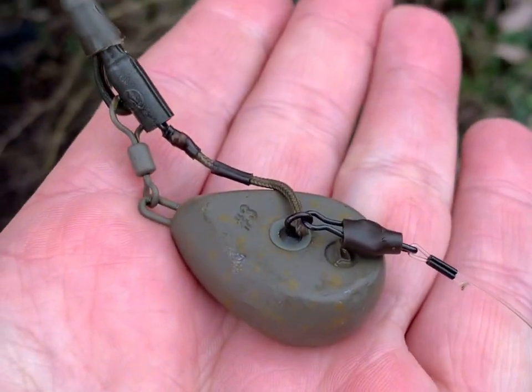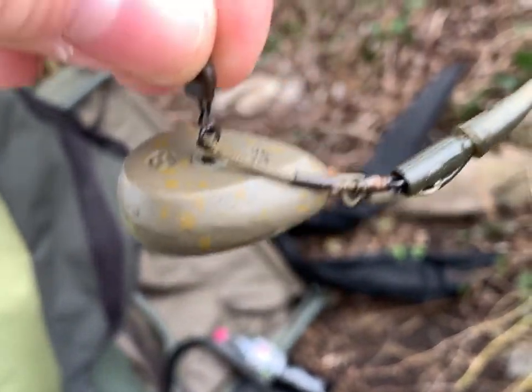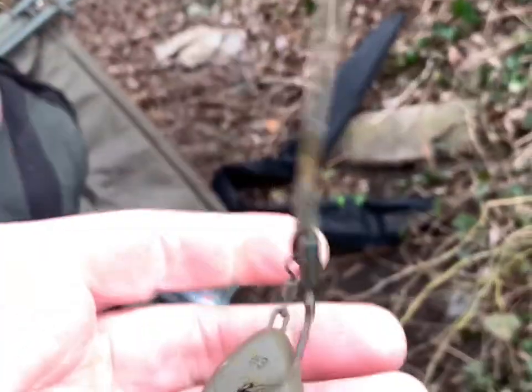Rod two, we've got Ronnie again with the pineapple and butyric, and as you can see there, I'm demonstrating what would happen if the fish shakes its head. That little swivel will pop out, allowing the lead to be back on the lead clip system, so it can eject for the fish's safety if need be.